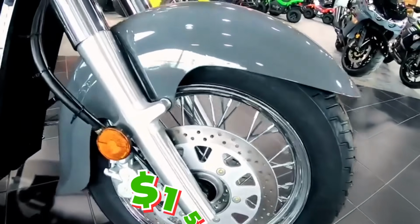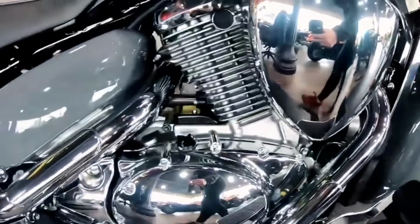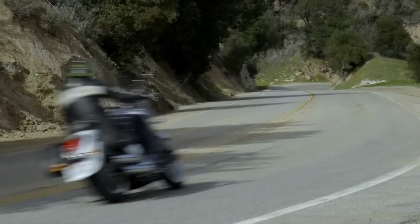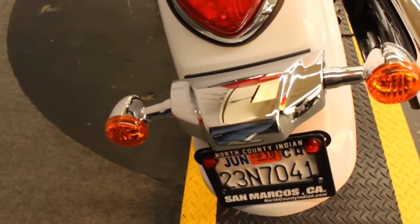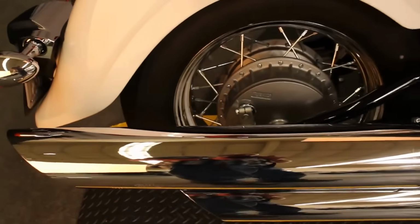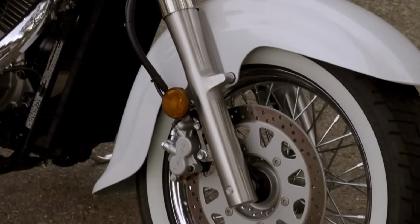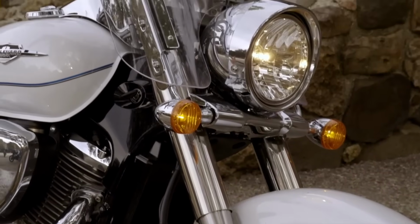With a starting price of $15,799, the Boulevard M95 positions itself as a premium performance cruiser without stepping into luxury tax territory. You are getting torque tech and touring capability in one complete package, engineered in Japan but built for American roads. These bikes are not just upgrades, they are declarations.